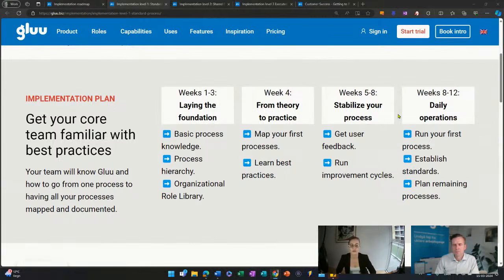And for this first step, this is the basic overview, so to say. Why does a company need to get through standard processes? How would you summarize that? In my opinion, what you need to do on this first process maturity level is to lay your process foundation, and you need to create a common starting point for the whole organization for a successful process journey.